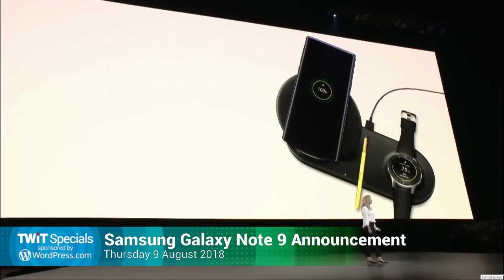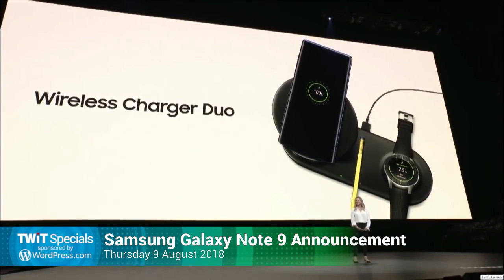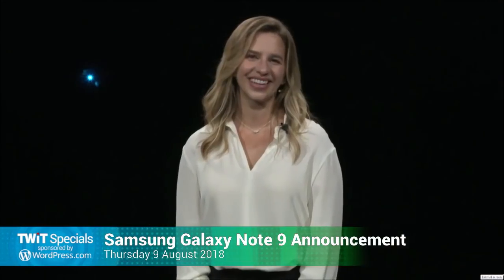You can even charge it at the same time as the Note 9 with our new wireless charger duo. Oh, yes. We've heard about this. Oh my gosh, it charges the S Pen too. Yeah, it's two devices at once. With the Galaxy Watch 3, you're not tethered. Well, the S Pen was on there too.